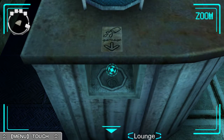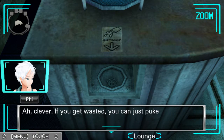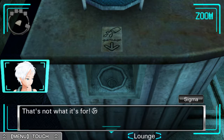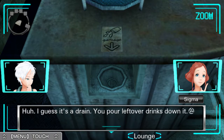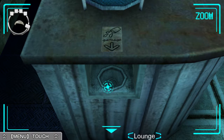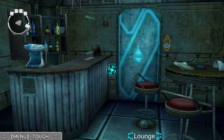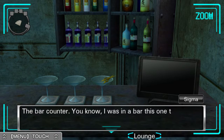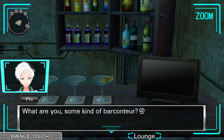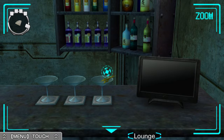What's this here? What's this thing? Some kind of sink? Ah, clever. If you get wasted, you can just puke into here. That's not what it's for. There's an icon on the counter above it. I guess it's a drain. You pour leftover drinks down it. This is fairly common in, like, fast food restaurants. The countertop. Okay, thank you. I see some drinks here. The bar counter. You know, I was in a bar this one time. What are you, some kind of bar contour? Ugh. Oh, come on, that one was genius. Okay. Was it a pun on bar counter?